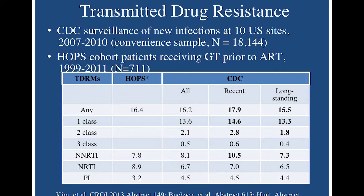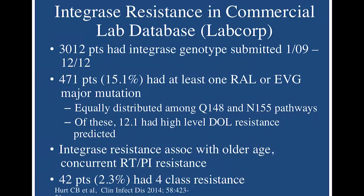The case reports of primary integrase resistance have been rare up until now, but at least I want to show you that it's out there. This is some data from Joe Aron and his colleagues at UNC, where they collaborated with LabCorp, and this was just published in CID. They looked at about 3,000 patients who had an integrase genotype submitted.